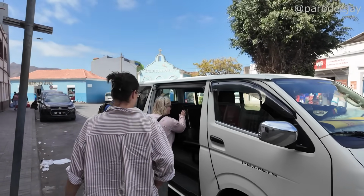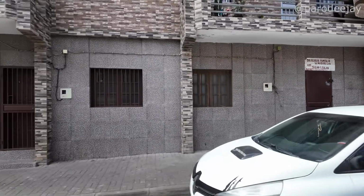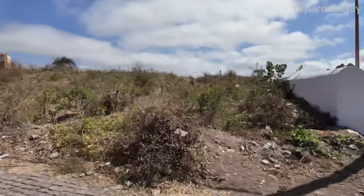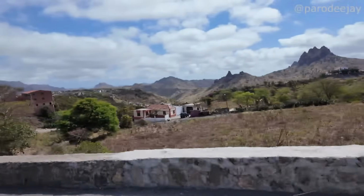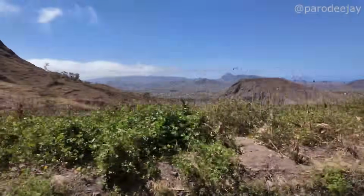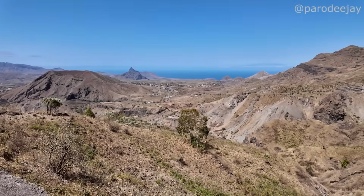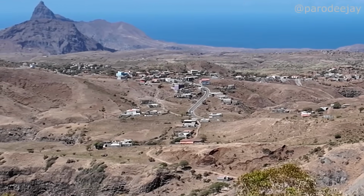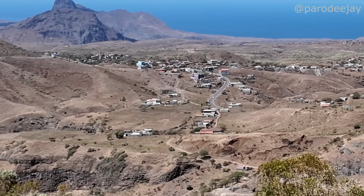Oh, there we go. The driver came to get us right here at the end of town. Time for another gorgeous photo stop. I feel like we're on top of the world looking down. We are. Pretty sure that's the road that we just drove on coming up, so you can see where we've been, admire all of this volcanic landscape.